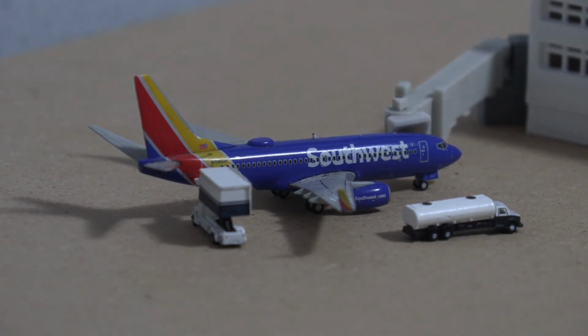Here we have a Southwest Airlines Boeing 737-700. This is in the Heart livery as well, and will be getting catering and fuel done to the aircraft before a flight out to Baltimore or BWI.